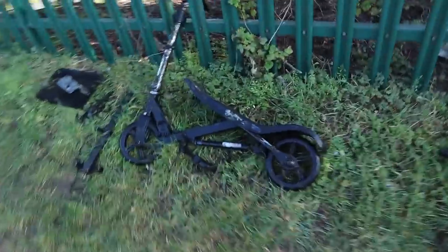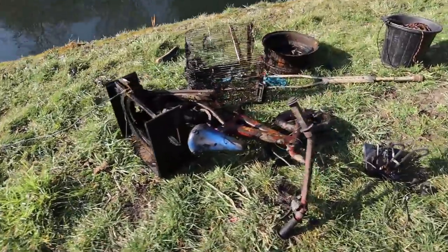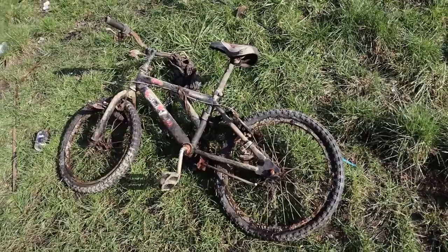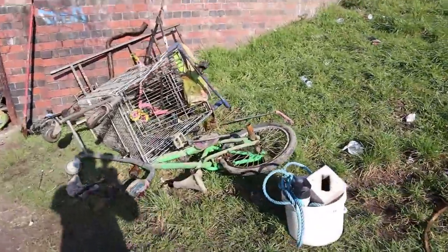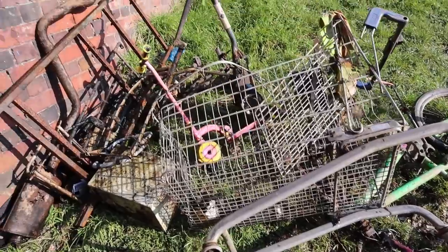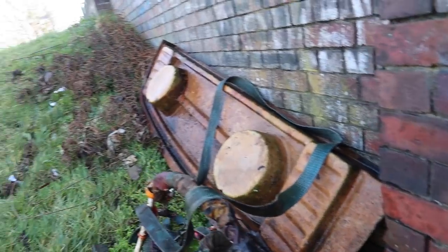Another little stunt scooter. It's pretty cool. Yep, some more bikes. Steel wheel. Crazy amount of stuff we're pulling out of here. Another nice bike. More bikes and scooters. And the old shopping trolley. Yeah, mate? What else have we got? Kids' toys. Don't know what that is.